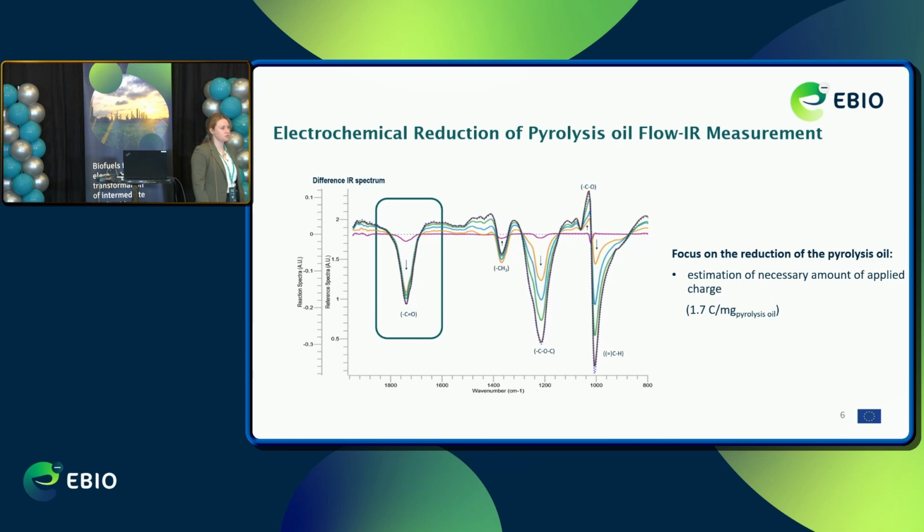Of course, we could specifically look into certain compounds that have a double bond and check in the GCMS if this specific compound is still there after the electrolysis. But from this data, it does not seem so.